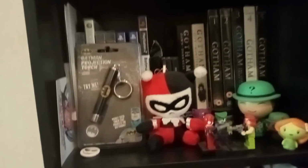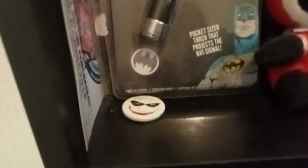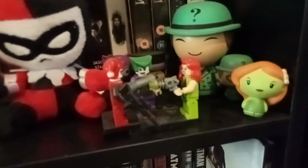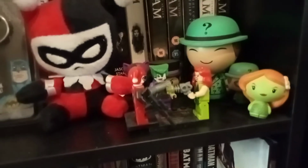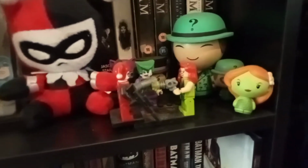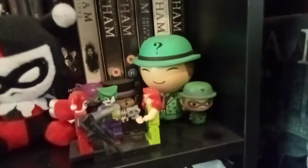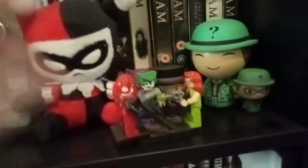Coming down a bit more, we have this shelf. As you can see, there's a Batman projection torch, a little pin badge there, little Harley Quinn toy, a lot of stuff I've picked up from Comic-Cons over the years. We have a Lego set of Harley, the Joker and Ivy. I don't think these three go together. I think I've just put them together. We have, I think these are called pint-size heroes or something like that. So Poison Ivy, the Riddler. That's a Daubs, I think it's called, at the back. We have Penguin and Catwoman there as well.